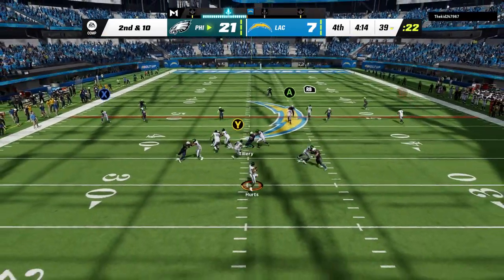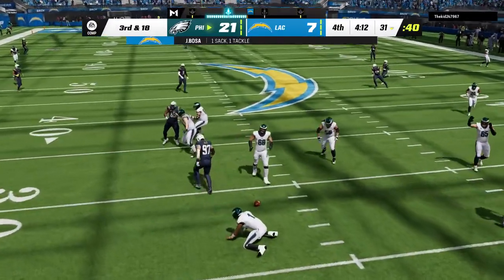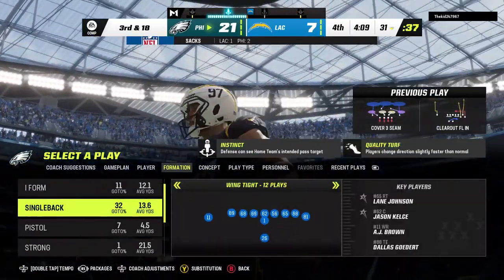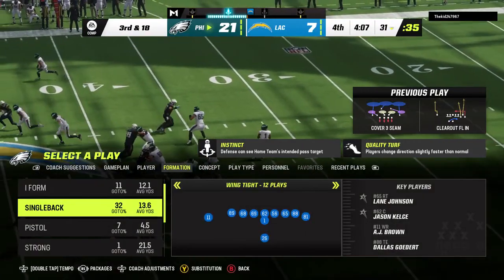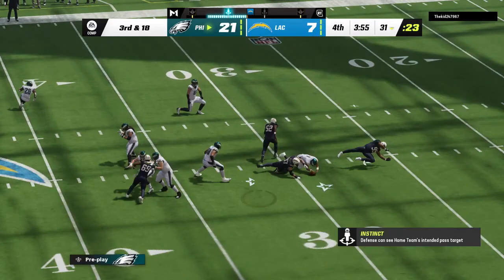To throw once more on 2nd and 10. Hurts. And the Chargers rush is going to get there. Down he goes. Credit the sack to Joey Bosa. Man, he got in there so quickly, Charles. What could the offense have done to adjust and account for that?